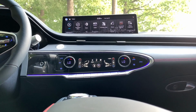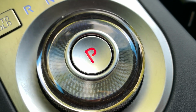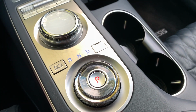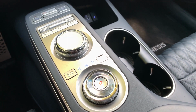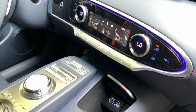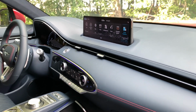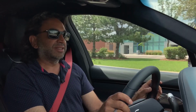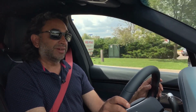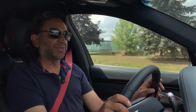One irk I have is with where the gear shifter is. Because it's circular and because the rotary controller to control your infotainment system is also circular and they're very close together, not the same size, but a couple of times I wanted to move up a song through my Spotify, and I realized at the last moment I had my hand on the gear shifter or gear changer, and I'm like, uh-oh, that could be a little troublesome if you're not fully used to it.